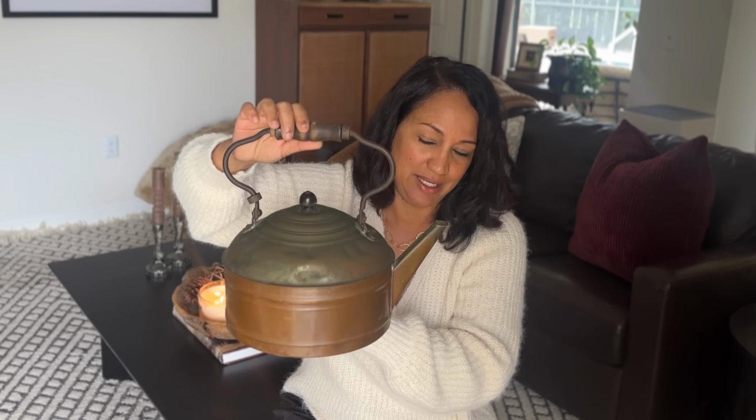I'm definitely gonna keep this one. This was actually priced at $30, but it happened to be the color tag that was 50% off, so I paid $15 for this humongous kettle. Not that I'm gonna use it for boiling water or anything. This is definitely just a decor piece.